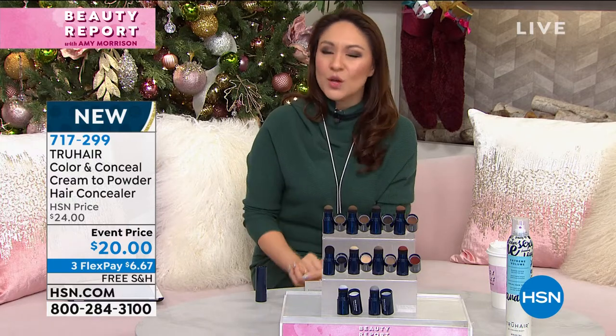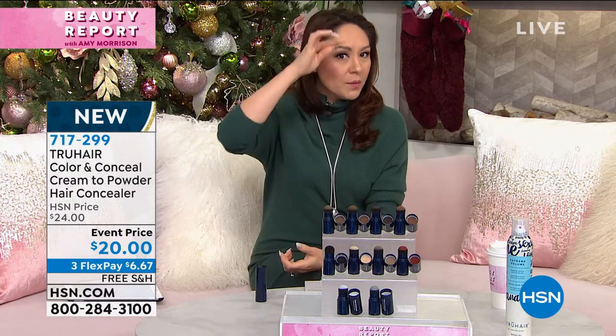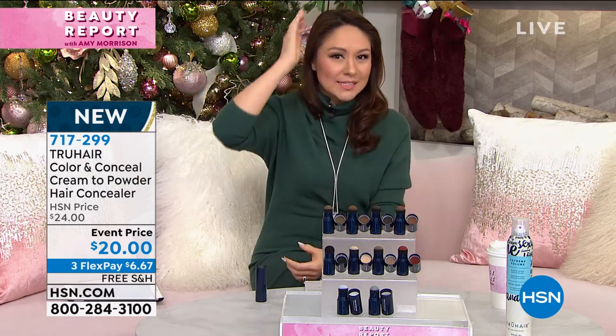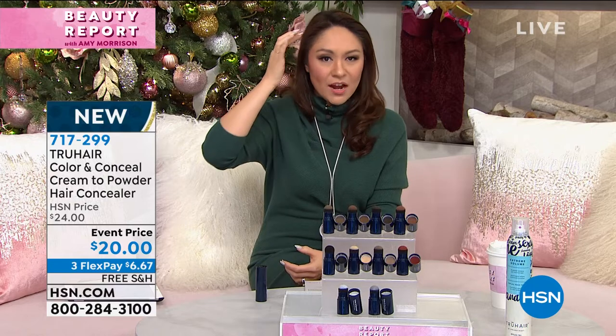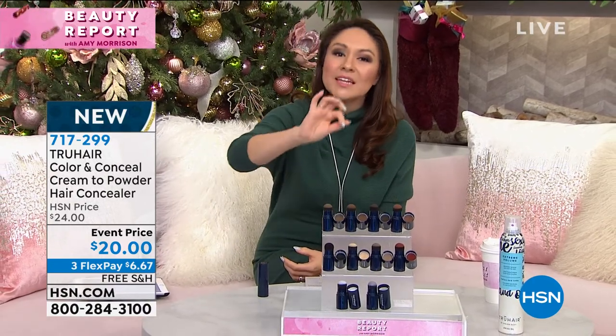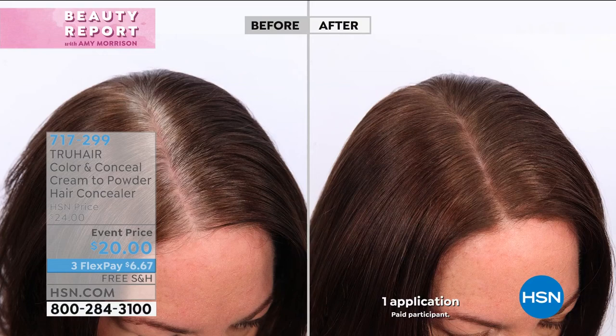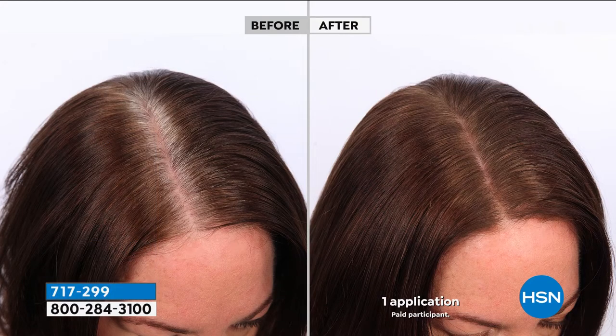For $20, you're gonna pick your shade. And if you're talking about your hairline being a little different, if maybe when you put your hair into a ponytail you see a little bit of spots that need to be taken care of, this is it. It is not only gonna be able to take care of any of your regrowth, any of those little sparse places that you see, maybe on the side or up in the front, but this is waterproof. It is waterproof. This is not going to come out until you're ready to wash this out with shampoo. No mess, it looks like your natural hair.